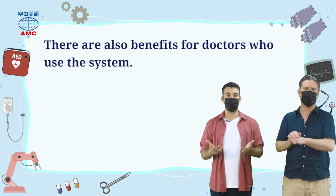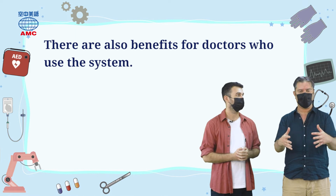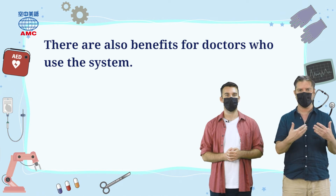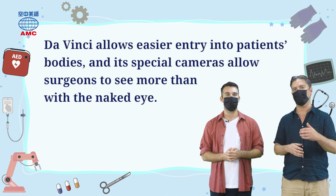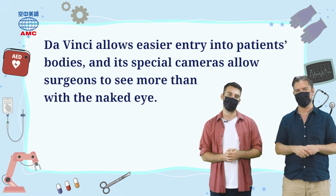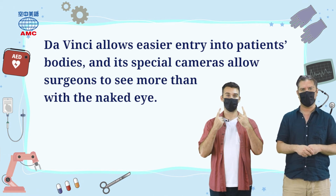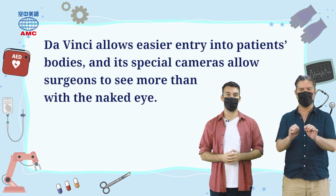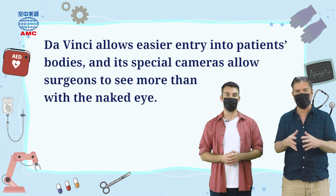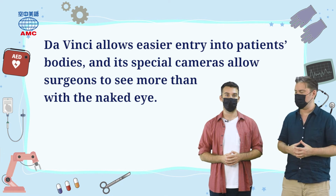There are also benefits for doctors who use the system. So it's not just the patients whose lives will be made easier and of course saved by these robot surgical systems. The doctors can also get some good effects from the system. Da Vinci allows easier entry into patients' bodies, and its special cameras allow surgeons to see more than with the naked eye. So it makes doing the operation easier for the doctors, and of course you're doing it with special cameras and all sorts of things. Places and being in close to the sick part of the body much closer than the doctor could actually get with their eyes, even if they're right there. So that's very, very useful.